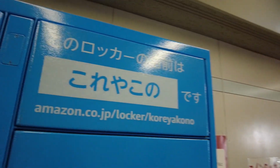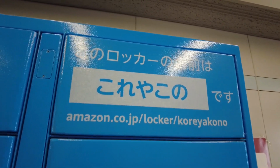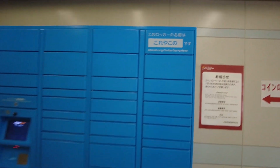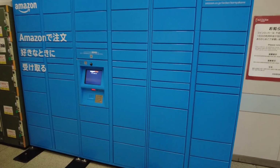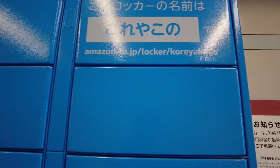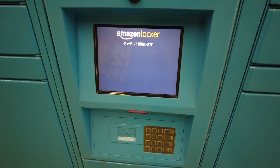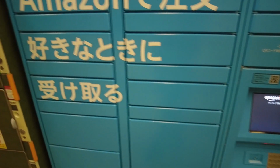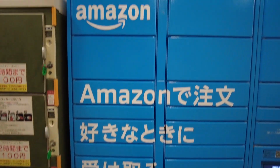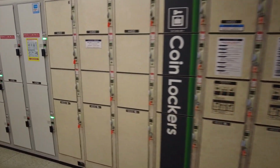So here, this is something that's really interesting. This is Amazon, and they have these lockers here in Hirakata Station. And I'm not sure exactly how it works. If you buy something on Amazon, they can put it here. But Amazon locker. And then every station has these coin lockers. It's very convenient, different sizes, different prices.